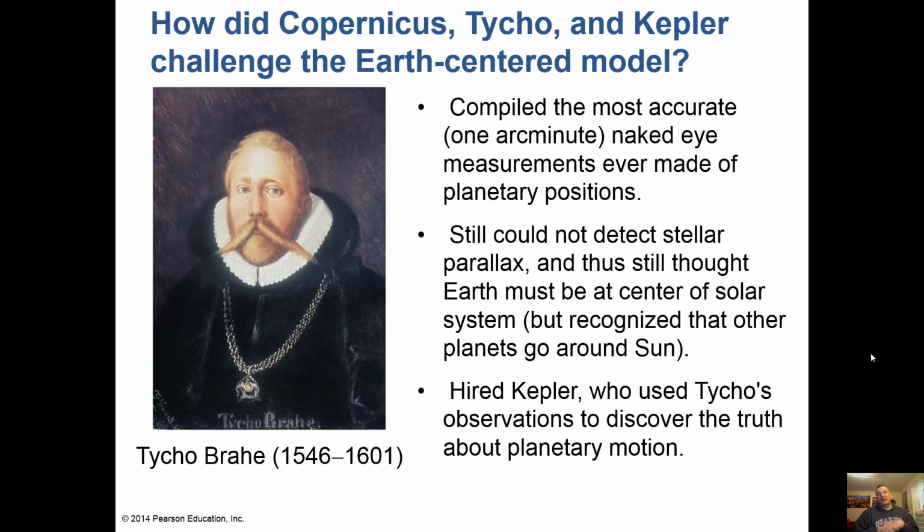So here comes along a cool guy. This is Tycho Brahe, and I'll tell you a story about this that you will not find in your book and you will not hear anywhere else. It's been passed down to me through many years. So Tycho was an astronomer, not a physicist, not a mathematician.